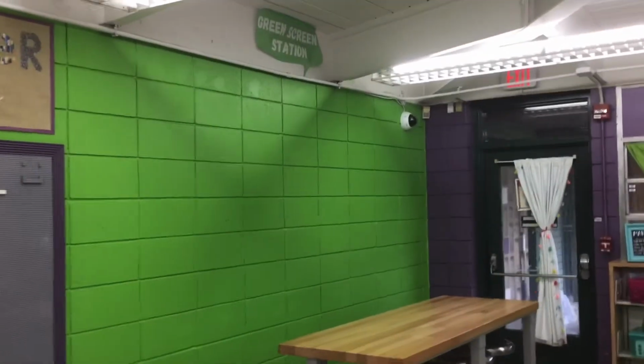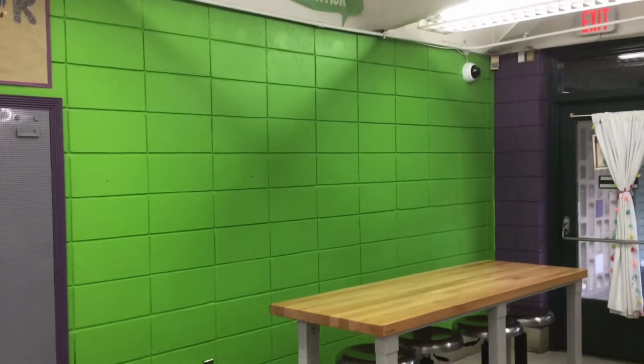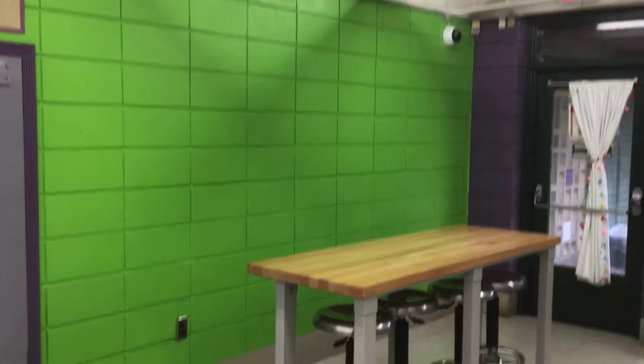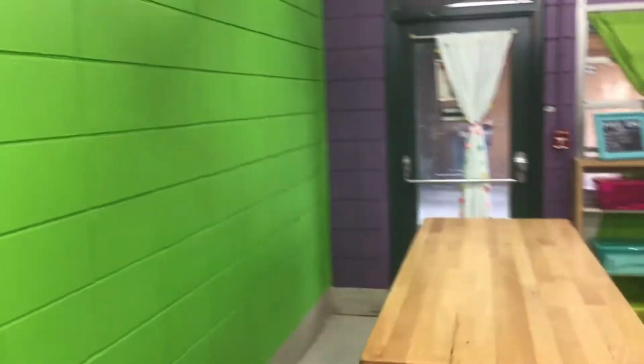This is our new green screen station too. So we actually had 3 new things, I guess. This is where we'll do all of our production. We do newscasts and student videos, and we use this green wall as our green screen.